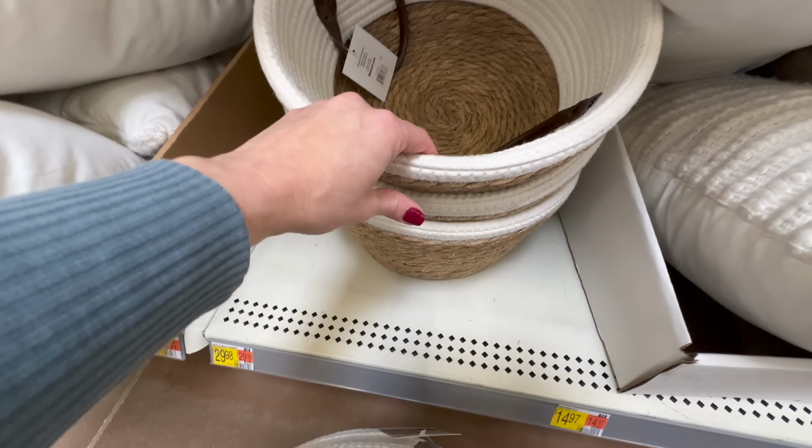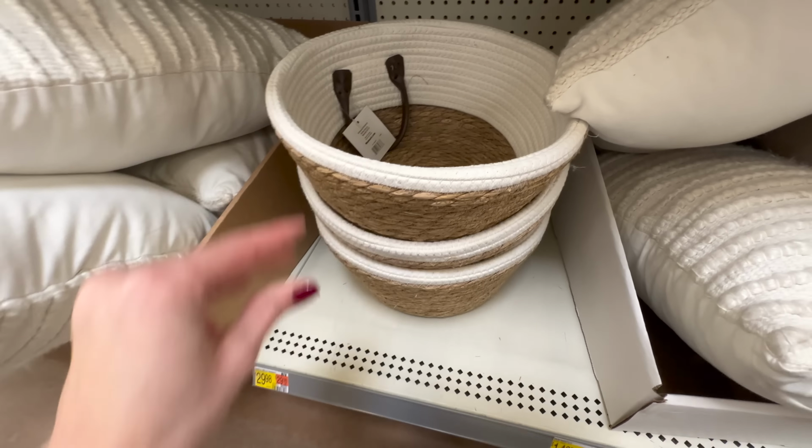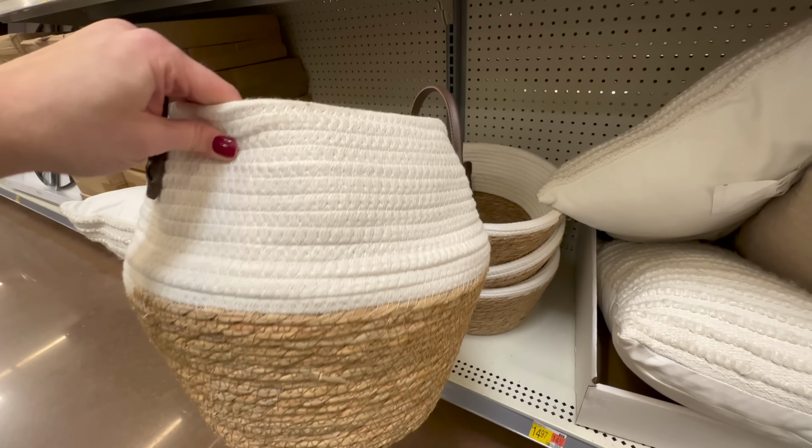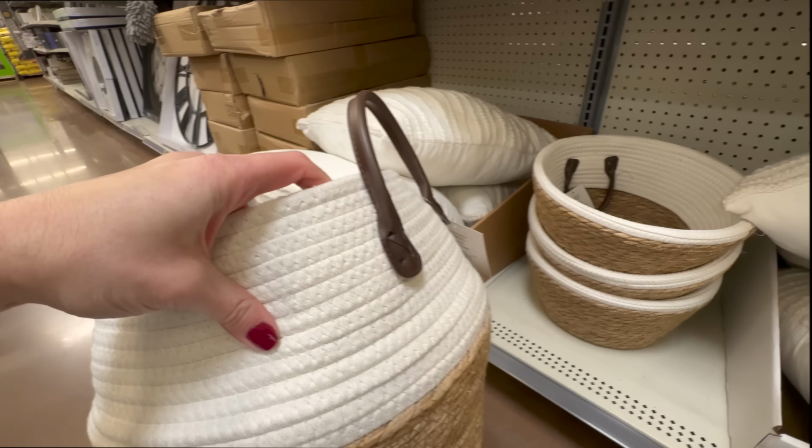Up next is a belly basket priced at just under $30, but I like that it can be displayed two ways, like it is collapsed over there and then here with the fabric up, and I do like the faux leather handles. I think it really looks high end.